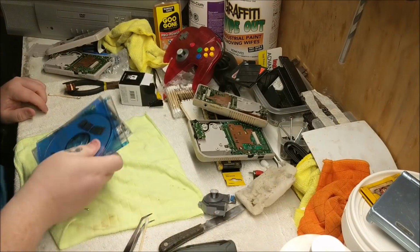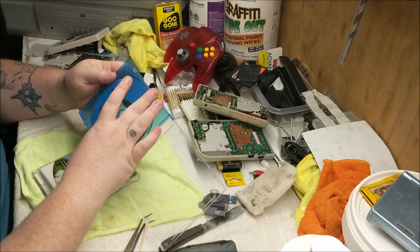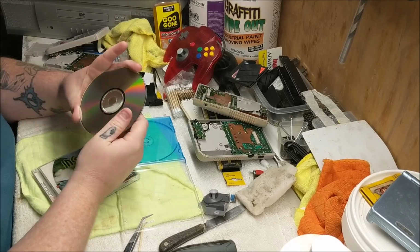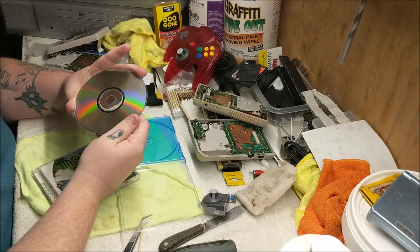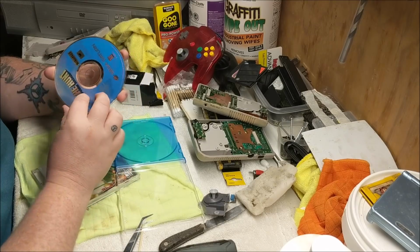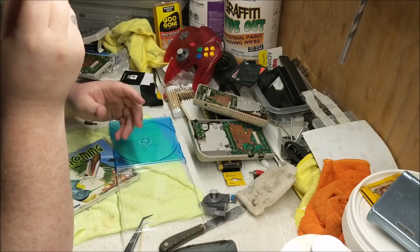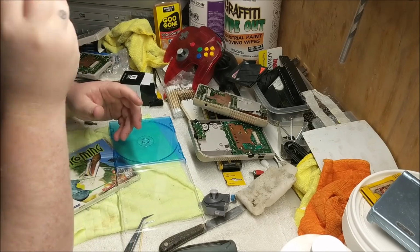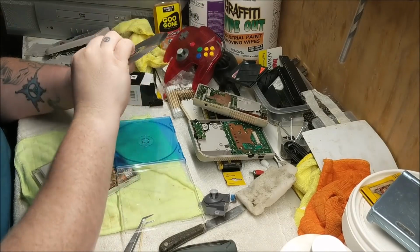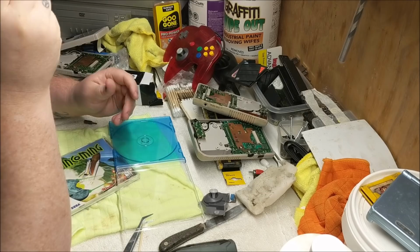look pretty bad. This one I'm really worried about. It's already been resurfaced, but it's been resurfaced by one of the cheaper versions of what I'm using. I don't want to take too much off of it. And it does have a little bit of disc rot in there too. I can see that starting to come through. You know, if you look through a disc in the light and you can see light poking through the other side, it may just be scratches. It could be okay.